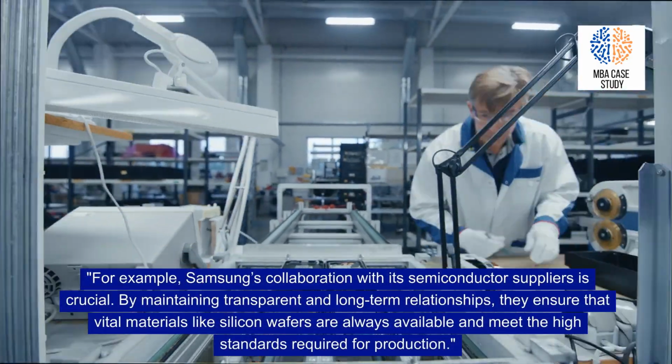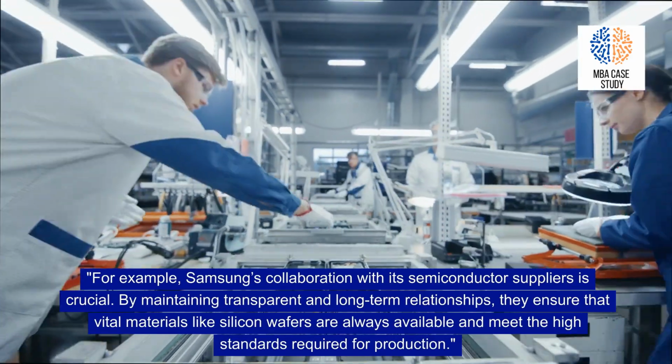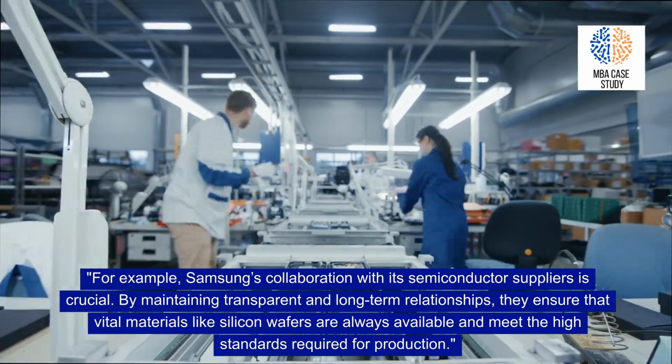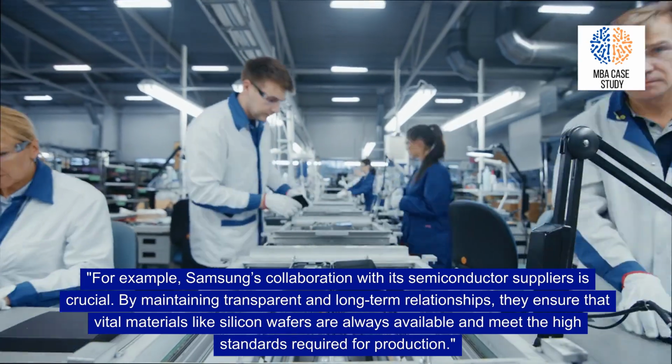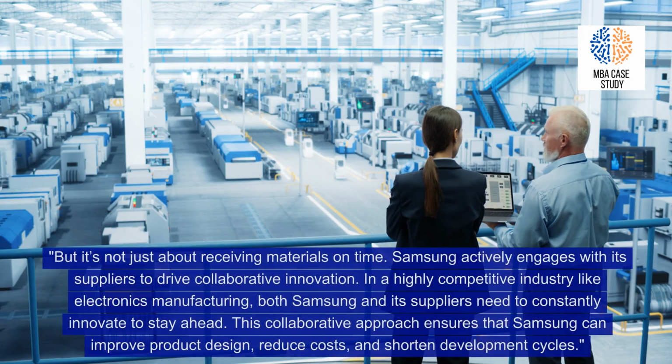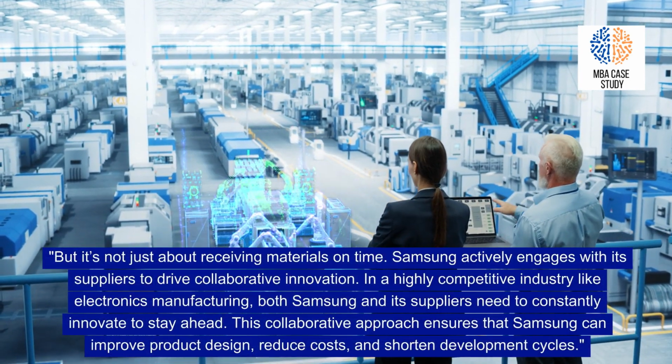For example, Samsung's collaboration with its semiconductor suppliers is crucial. By maintaining transparent and long-term relationships, they ensure that vital materials like silicon wafers are always available and meet the high standards required for production. But it's not just about receiving materials on time.